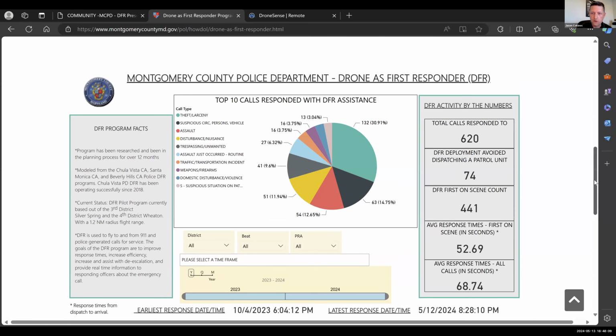We track our first on scene count. So we're averaging a little over 70%. It fluctuates 70, 71% depending on the drone being at a call first. Now, why is that not 90% or 95%? Because there are times where we're being requested by officers to assist. So obviously we're not there first because the police officer is.